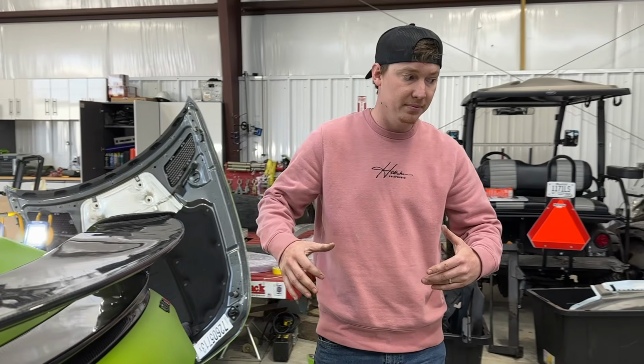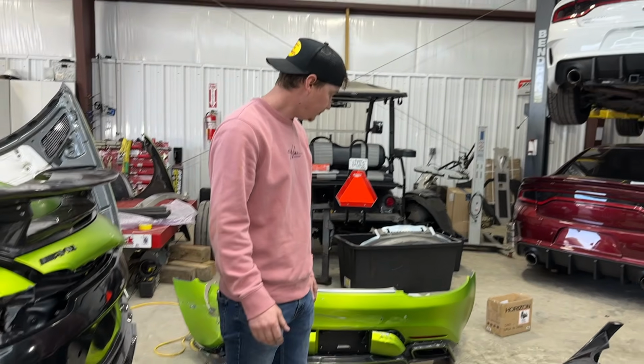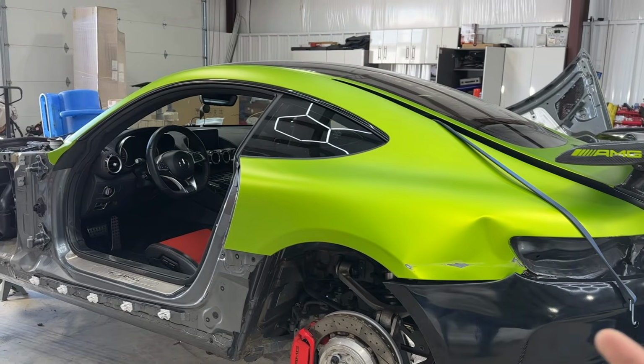These are the highest quality aftermarket bumpers we've ever messed with. Yep, and they were pretty pricey, but you know what? It is worth every penny, especially when you're working on a car like this.